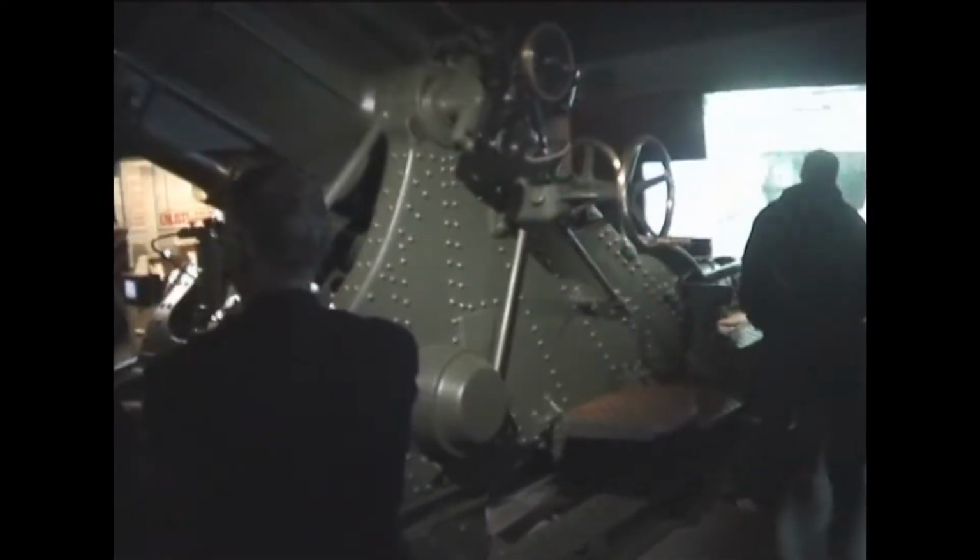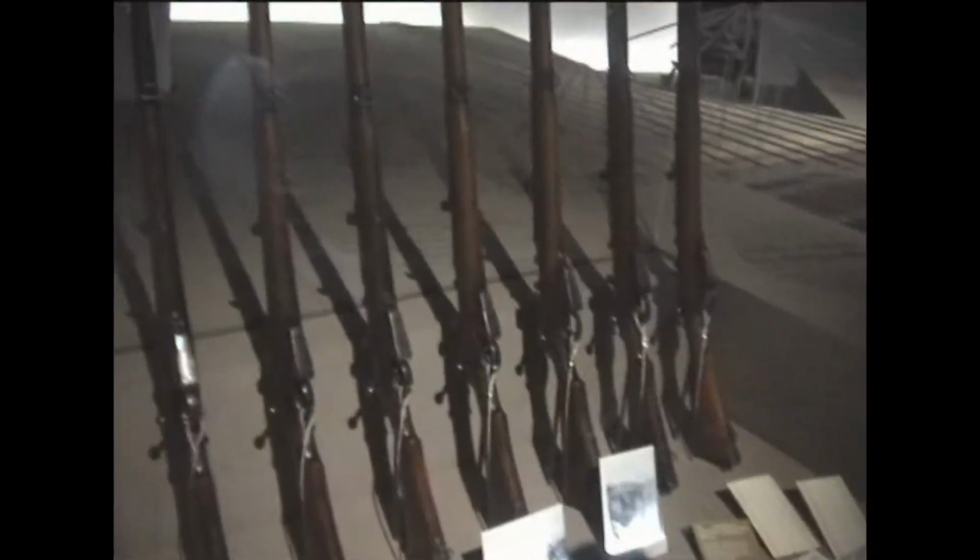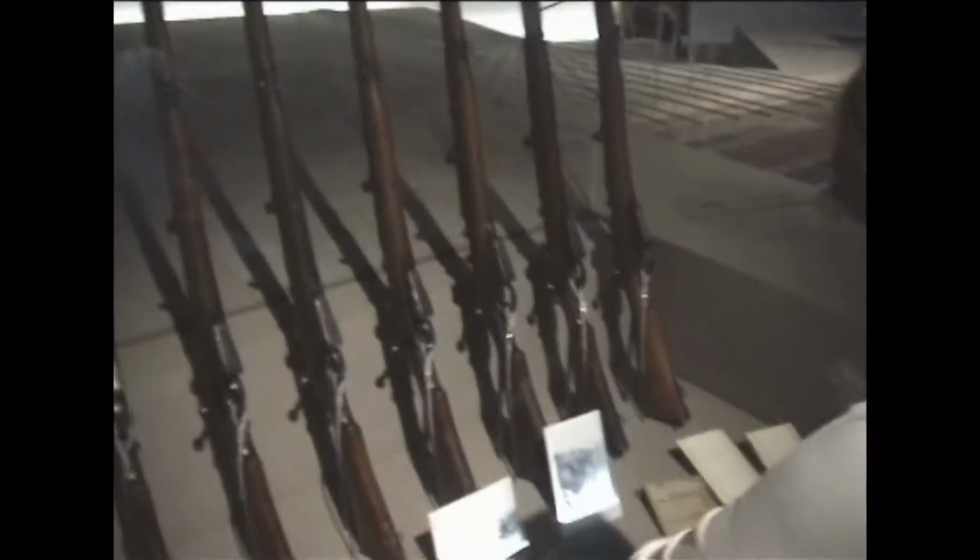Ooh, another artillery piece. Yeah, I'm extremely sorry, I'm bad at this. That's worse. That's a huge one. Let's see. The Lee Enfield. Used by the British up until the Second World War. All with bayonets.